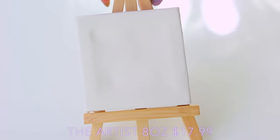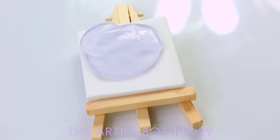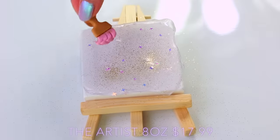Rotom Slimes always has really unique concepts. I've never seen these concepts done anywhere. And this slime comes with a mini easel. And then you have a clay piece and then some clear to put on top. And then it comes with a base slime as well.